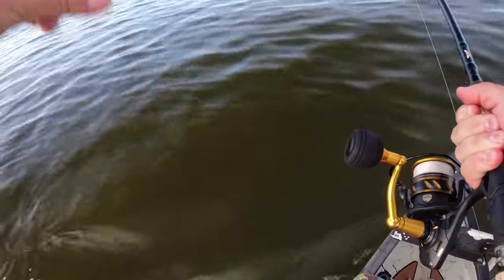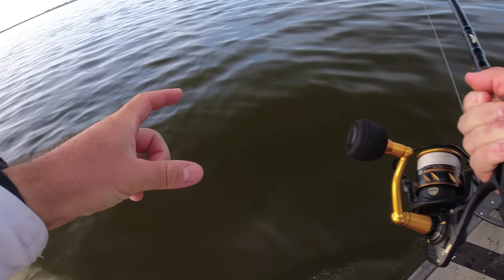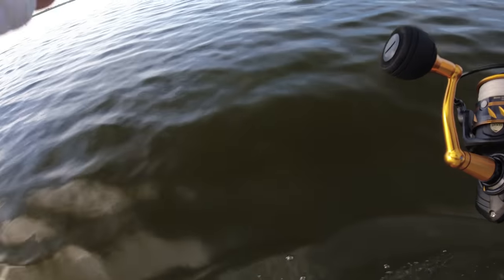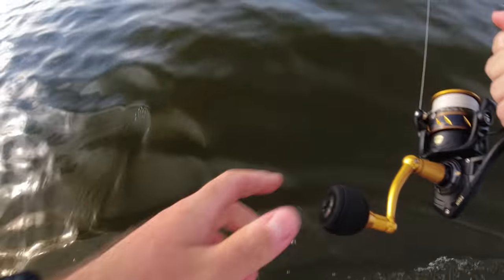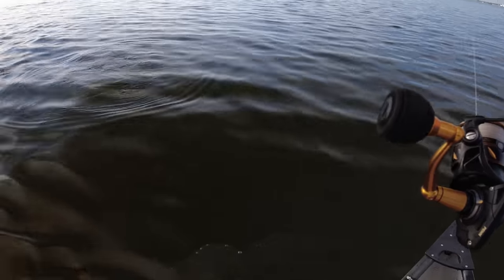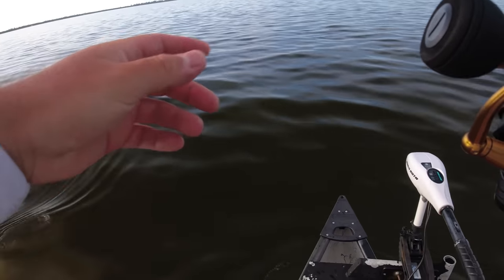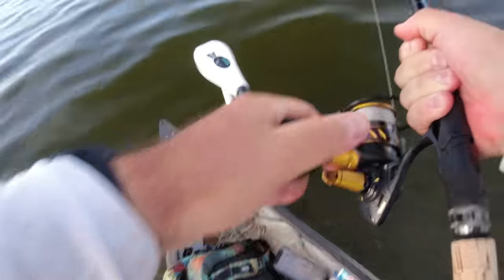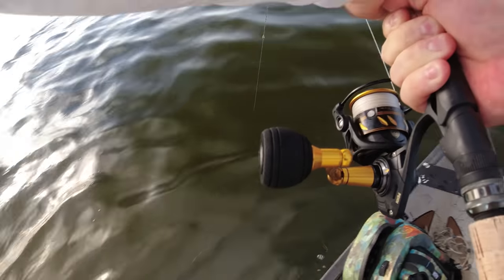Yep, there he goes. What it took was the big purple Gulp shrimp, the 4-incher, on a circle hook, so it floats, well, not floats, but just sinks below the surface. That's what it took. I tried probably 6 different combos of baits. This is a 35-pound drum right here. Different colored Gulp shrimp, I tried the Savage Gear shrimp, I tried jig heads. Dude, this thing's a monster.